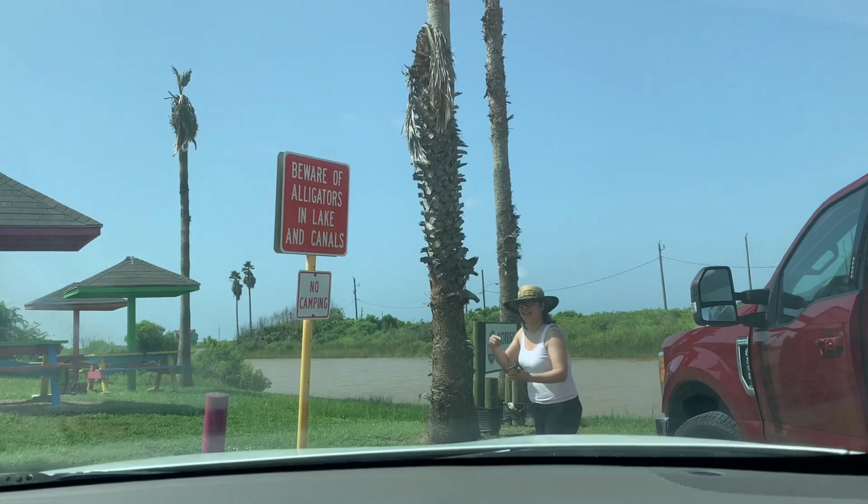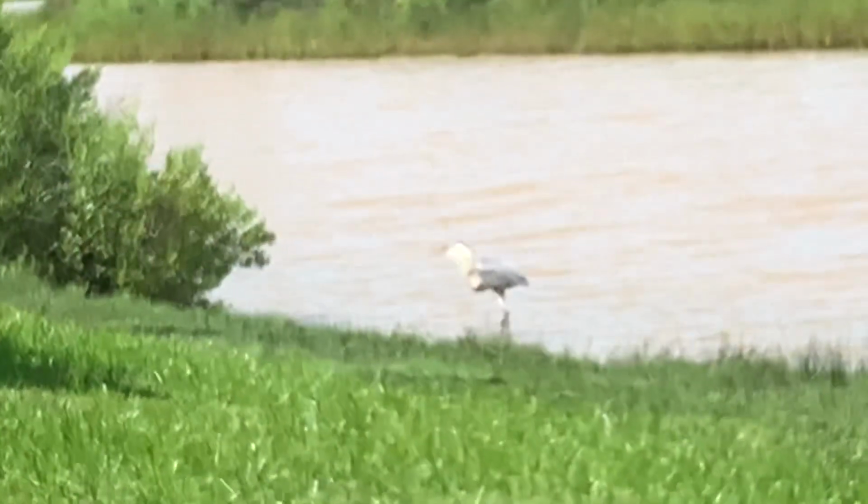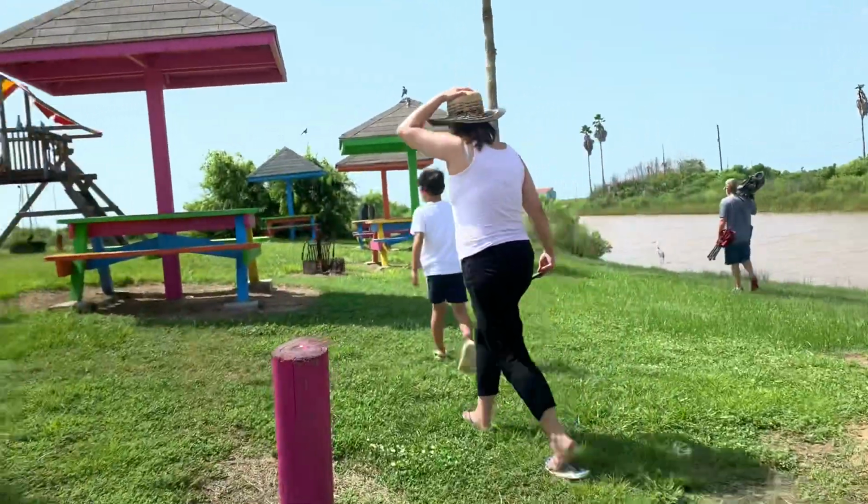I want a pet alligator. I know. Oh, look at the bird. Look at the bird. Yeah, don't roll down. And if you see alligator, run.